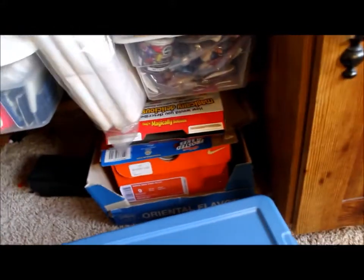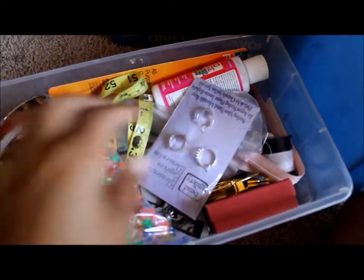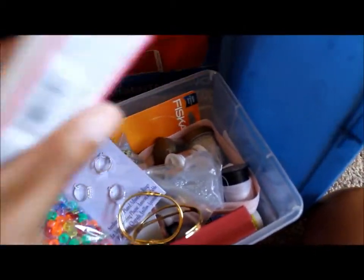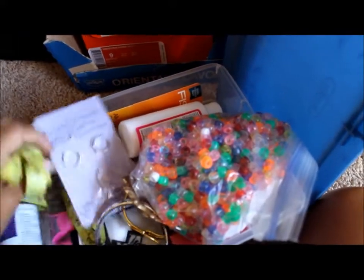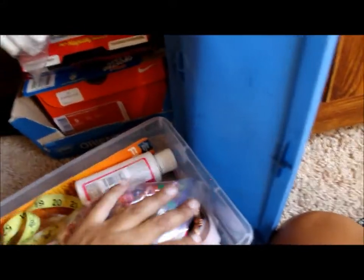So in this first one, I have a bunch of beads, my tape, little ring bases, bracelet bases, glitter, Mod Podge. I haven't used Mod Podge. I just bought that Mod Podge too. Earrings that I'm going to put glitter on, make all sparkly and pretty. Fabric paint. All my scissors and stuff are in here too. More fabric paint, glue. Yeah, so this is like that kind of box for all that stuff, not like for the real supplies. Okay.